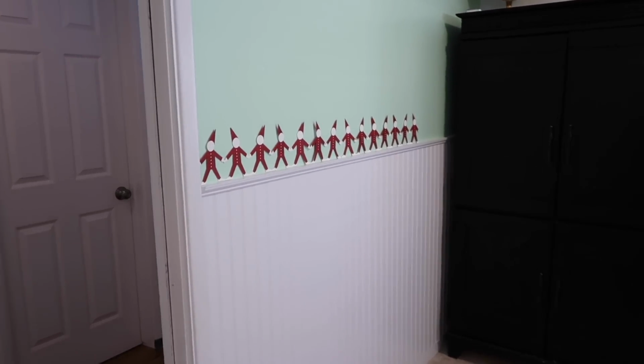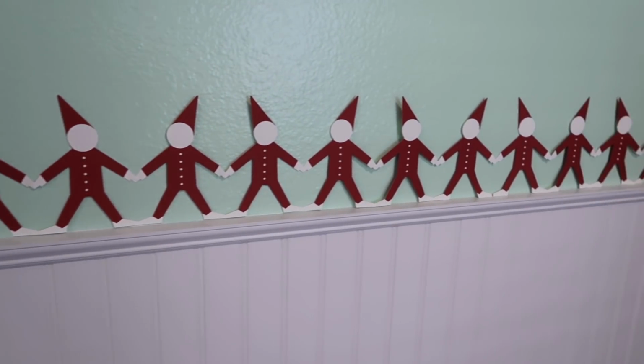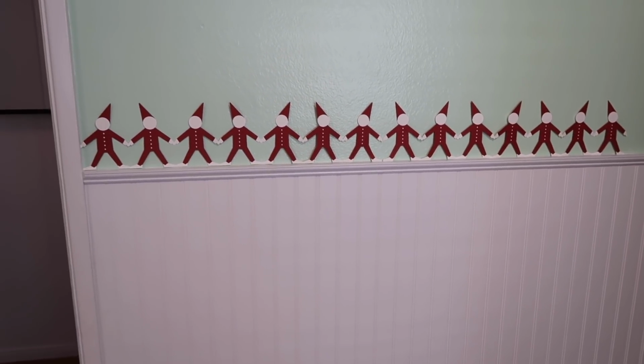And then something that is just for fun are these little elf cutouts that I got from IKEA. I think they just add a little quirkiness to the kitchen, and I think that's really cute.